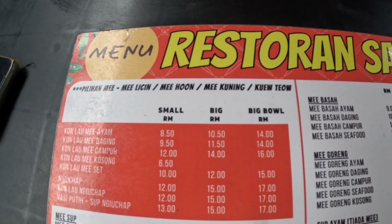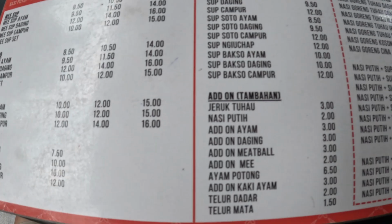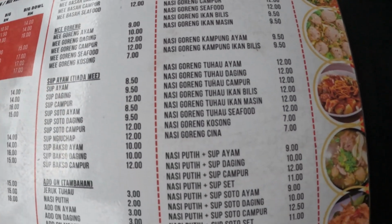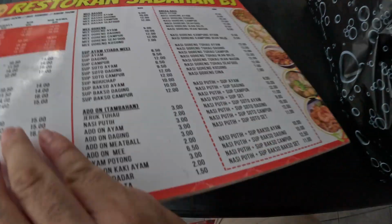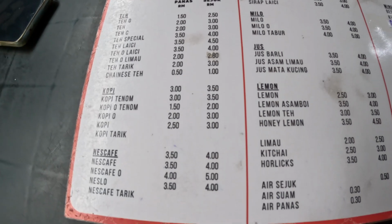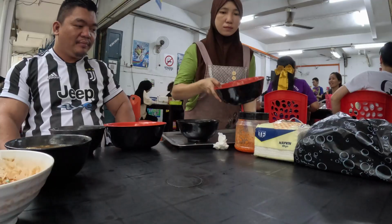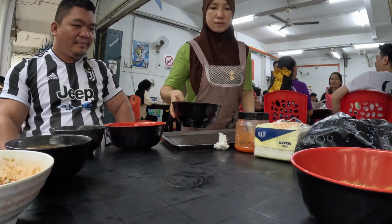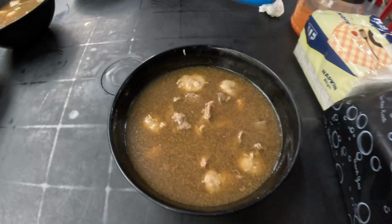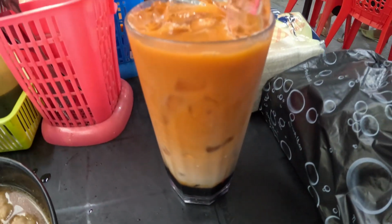I've ordered dry kotiao with a side of soup with beef meat slices and beef balls for 15 ringgit for a big bowl. We are here on a weekend and they encounter a shortage of staff, so our order will take a while to come. Here's my order, and also iced tea for 3 ringgit.